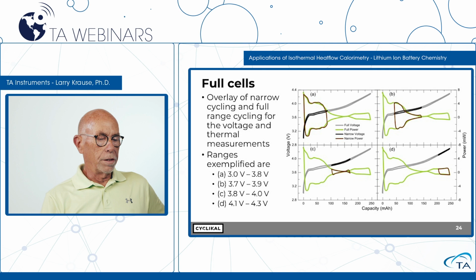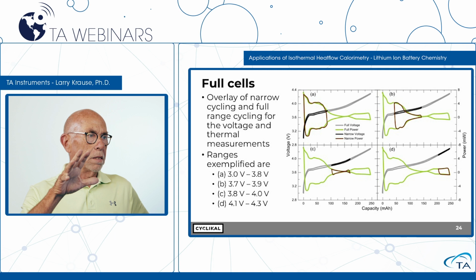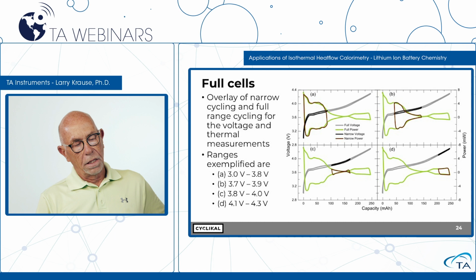So we're going to take that data, dump it into our automated integration subtraction method, and this app we have will spit out the parasitics, the parasitic thermal energy and the parasitic thermal power for the voltage range between 3 and 3.8. Then we'll go up to 3.7 to 3.9. Here's the voltage for 3.7 to 3.9. Here's the calorimetric response for 3.7 to 3.9.